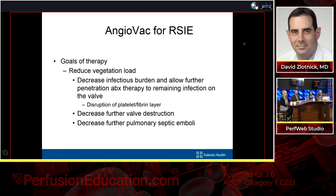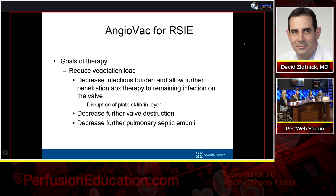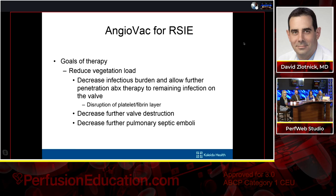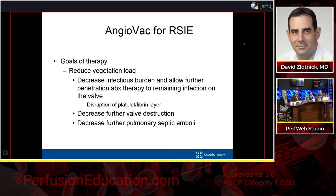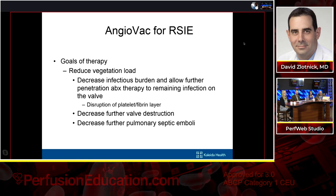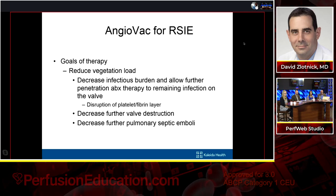And I think this is really where AngioVac comes in, because the goal of therapy with AngioVac is to reduce the vegetative load on the valve or in the right heart. And this allows us to decrease the infectious burden, get rid of that platelet fibrin cap on the vegetation, and allow the antibiotics that are being given to clear up the remaining infection. So we're not trying to go in there and completely clear the valve of all the infection. We want to debulk. We like to say that a successful debulking is if we can get 60% or more of the vegetative load off the valve. And what we're really trying to do is just strip that platelet fibrin cap and allow the body's immune system and the antibiotics to really resolve the rest of it.